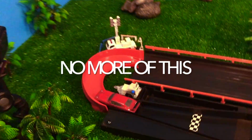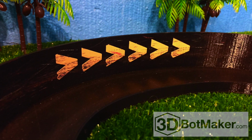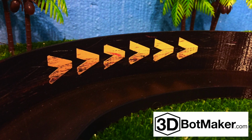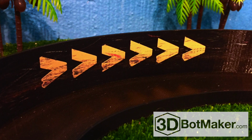And if you look closely, you've seen that turn before. That's right. The Formoso turn. And as you know, 3D Botmaker's upgrading Race Mountain to the mag track, and he was nice enough to send a few pieces to the Kelly Motor Speedway. So again, a massive thank you to 3D Botmaker. We just want you to know we appreciate everything you do for us over here. And now let's get on with the race.